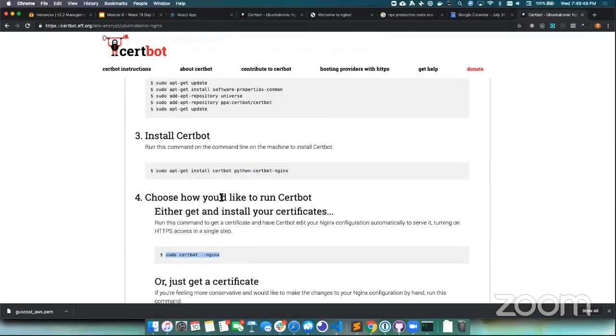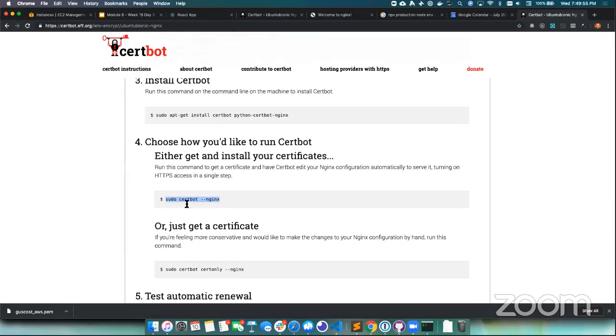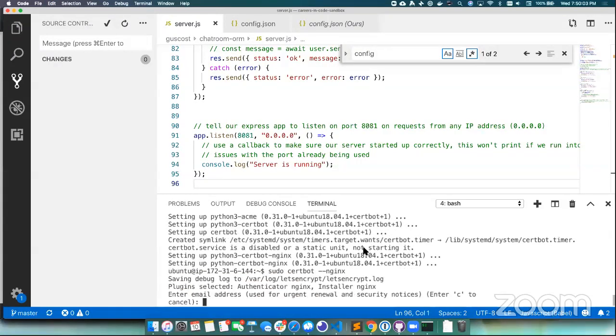All right, so we did this one. Either get and install your certificates or just get a certificate. Well, we'll get and install. So we're going to say sudo certbot --nginx. Enter. Now it says enter email address, and this should be the same email address you registered the website under.